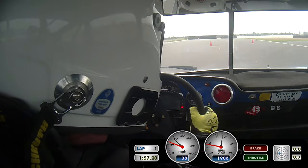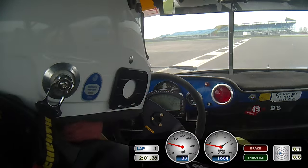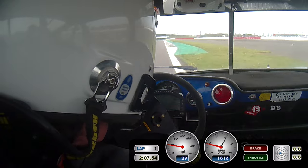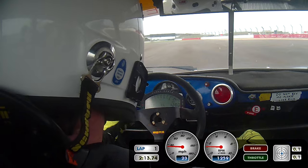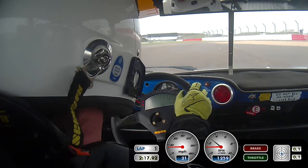As Robert rounds Copse, he encounters a significant problem. The gearbox fails him, losing first, third, and fifth gears. With the loss of crucial gears, Robert has no choice but to pull off on the Wellington Straight, a decision that prompts the waving of the red flag.